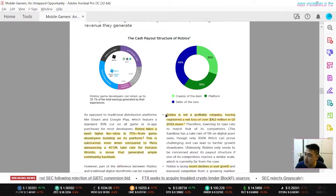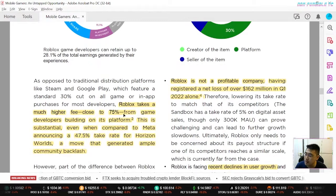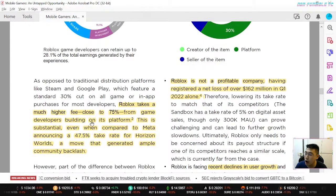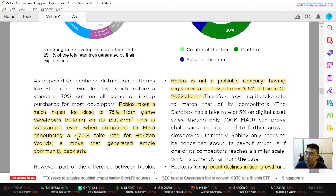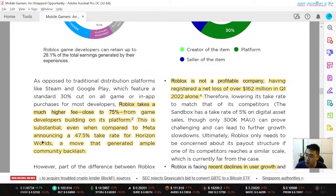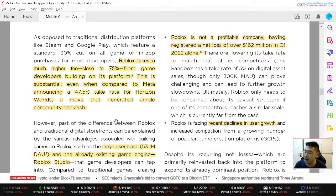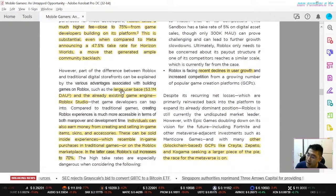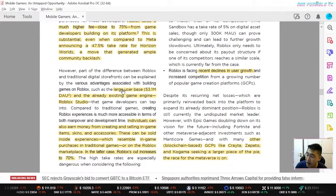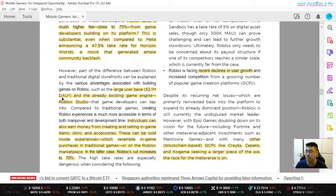But I did highlight this, right? So they did mention that Roblox takes a much higher fee, close to 75% from game developers on its platform. This is substantial when compared to Meta announcing a 47.5% take rate for Horizon Worlds, a move that generated ample community backlash, okay? And then they also said the reason why they could command such a high fee is that they have a large user base. So Roblox right now has around 53.1 million daily active users, right?